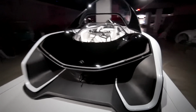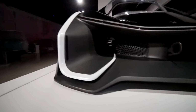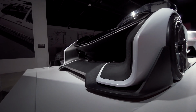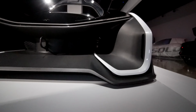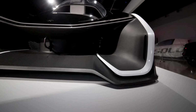One of the cool things, and it's gonna be hard to see this here in the dark, but you can actually see light through here because these little aero tunnels go all the way through the car. And the concept is that it helps not only cool the batteries and the motors, but from an aerodynamic position, it helps with top speed and just general aero.